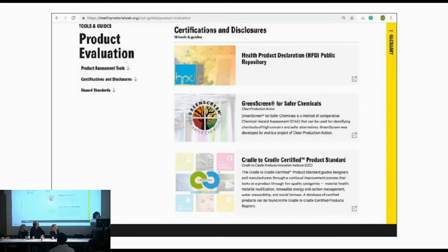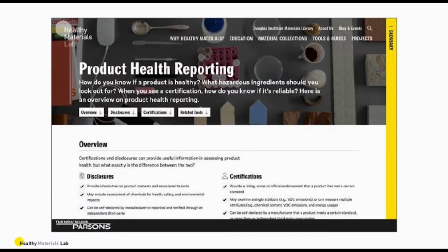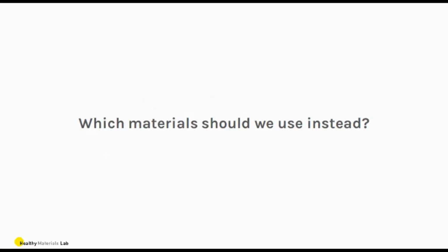HPD is right there at the top. And a list of databases, and an explanation of the difference between a certified product and a disclosed product. Because we find actually there's some confusion when people come to this for the first time between those two things. So the question we get all the time when somebody gets through this, and sometimes we have very smart people looking at this, and so they ask this question within 5 minutes, which is, what are the alternative materials?